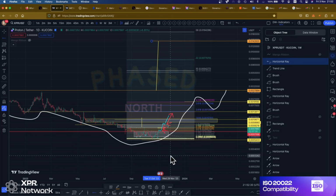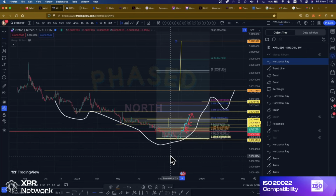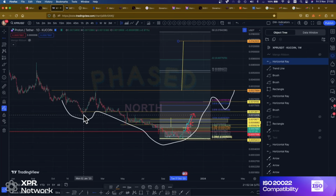So this is how we're just looking for patterns. Yeah? So you get left shoulder, your peak, your inverse peak, right shoulder, in the way it goes. So we'll see what the month holds.